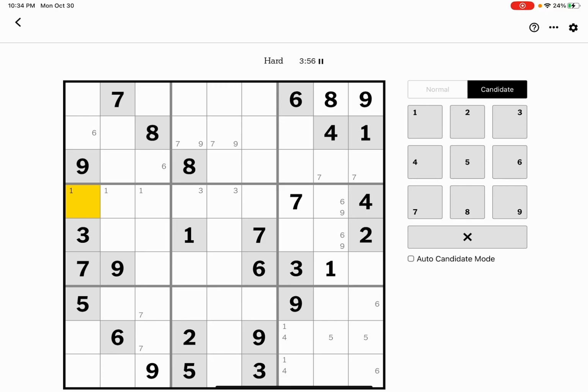Okay, let's go back and do our 2s. So this here is exclusive to 1 and 4, so it can't be anything else. So between this 2 and this 2, that means that these are 2s. So between this column being blocked for 2 and this 2, that puts it there. What other fun things do we have for 2? I think that's it right now.